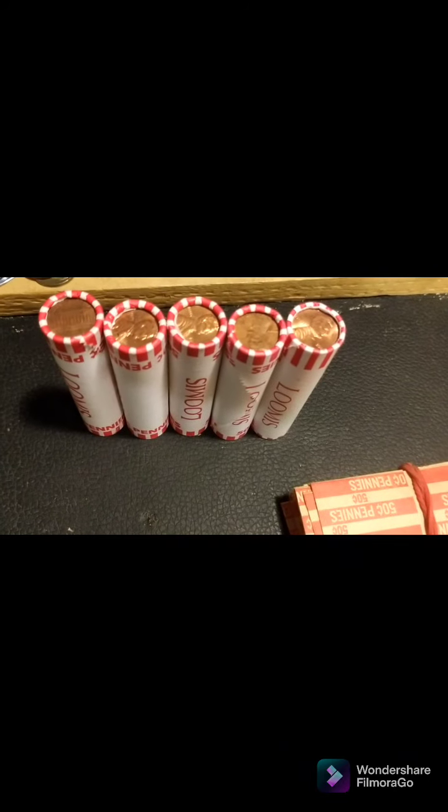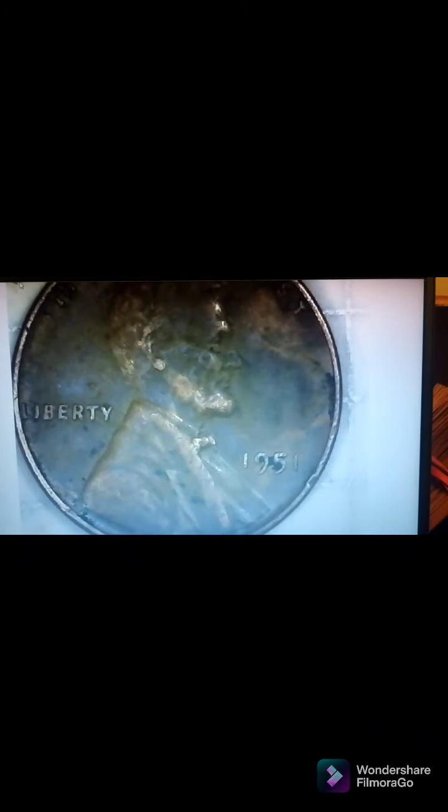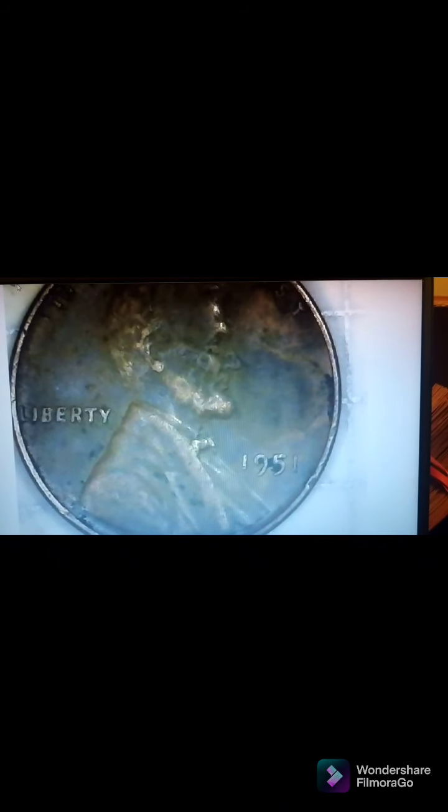Take a look at this. Yeah, another 1954 San Francisco. Absolutely unbelievable. Roll 45. 1951. I think it's Philadelphia. Let me clean it a bit and let you know. Just a little light rub and that dirt came right off. 1951, Philadelphia. Roll 46.